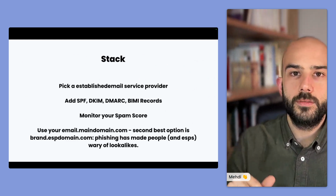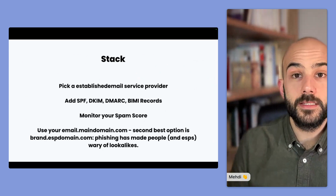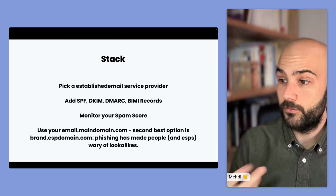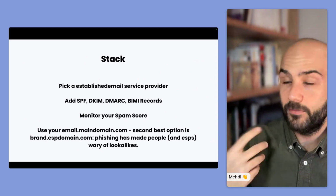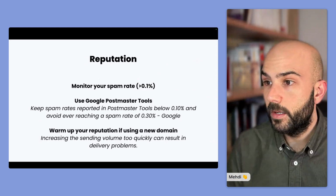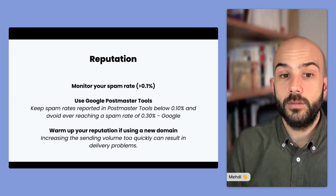Do not try to use completely different email domains either, again, because that's what a spammer would do. Phishing has made people and ESPs very wary of lookalikes, and you want to avoid looking like them as well. Then when it comes to reputation, monitor your spam rate.